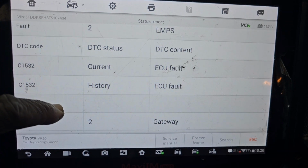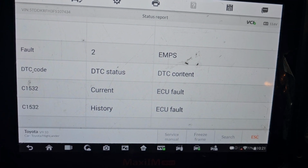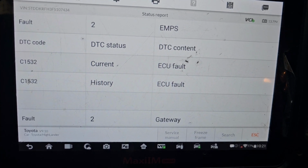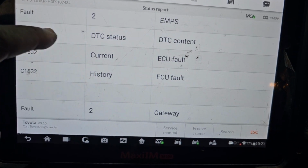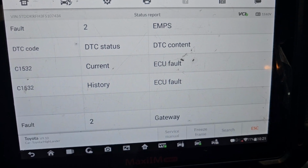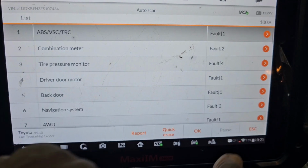Okay, now gateway history, EMPS. They say ECU fault. Lost communication with the blind spot. Here is our problem. Current ECU fault. What happened to the ECU? EPS or EMPS? Okay, let me go back, clear all the codes first.